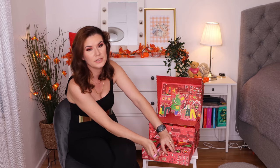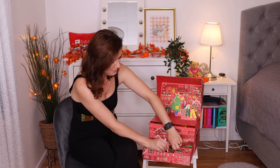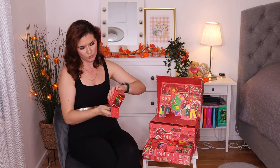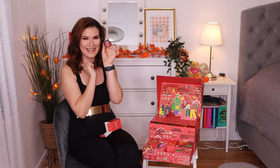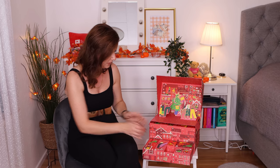Something smells really good in here. Or maybe it's me because I did try the product that I opened in that other calendar. In the second one, we have, I think, lip balm. Yes, this is the Body Shop Lip Balm Strawberry. Love it, love it, love it. They're very good.